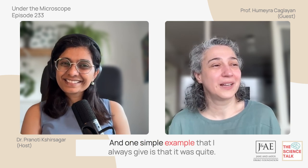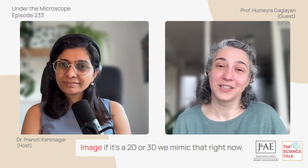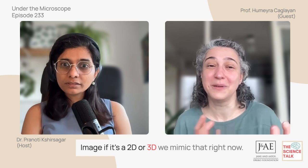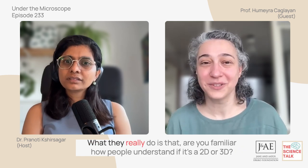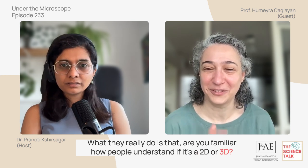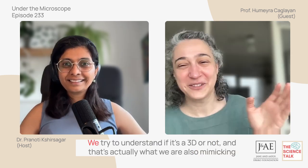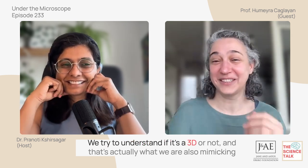And one simple example that I always give is that it was quite challenging to even make an image 3D. Of course, you can always get Z images, but to make it a snapshot, we really mimic the human perspective. For example, people understand if an image is 2D or 3D, and we mimic that right now. Are you familiar with how people understand if it's 2D or 3D? What we do is a very basic human instinct. We turn our head, so we try to understand if it's 3D or not.